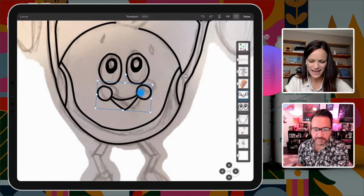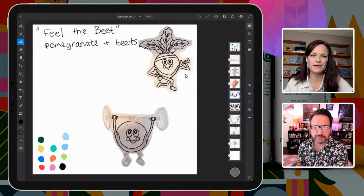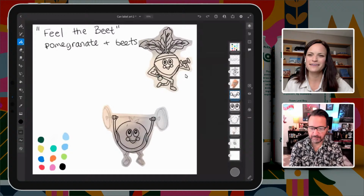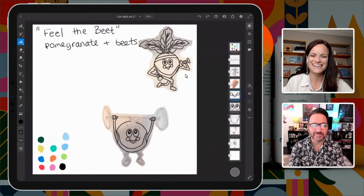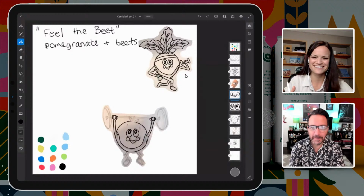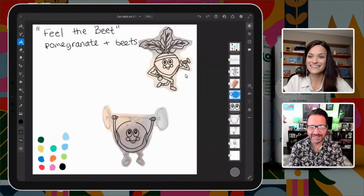I am working on a can flavor today. It's called Feel the Beat. I'll zoom out a little bit. It'll be a hard cider, and the ingredients are pomegranates and beets, coming out in January. I was having a fun idea of mixing in that New Year's resolution in January, where everyone's hitting the gym again. I thought it'd be really fun to draw the fruits and veggies in these 80s nostalgic workout leotards, and make it really quirky and fun and bright to inspire people to get energized in January.